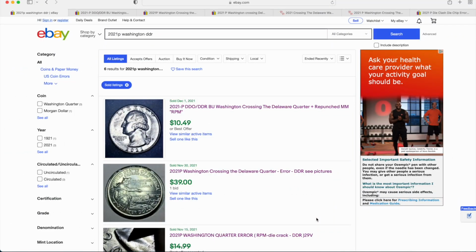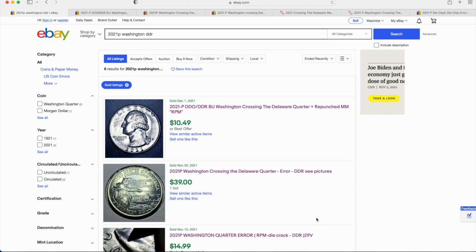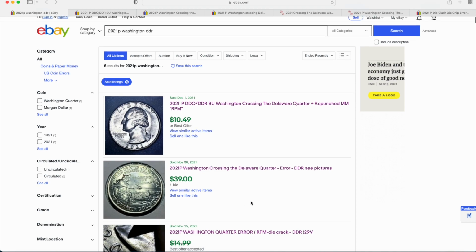What I wanted to do is walk you through what I have found on eBay, as well as some postings that I found on coincommunity.com that help push me towards believing that most of these coins, while they're problematic, are not really DDRs, they're not really repunched mint marks. They're machine doubling, they're standard errors on these coins. That said, people are obviously getting money for these errors.